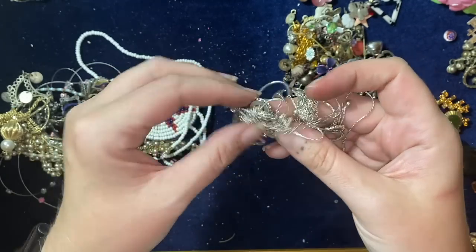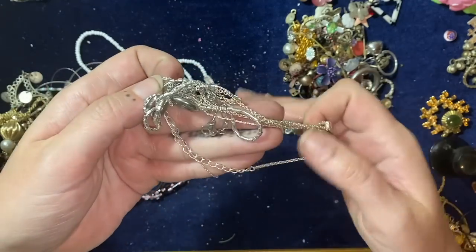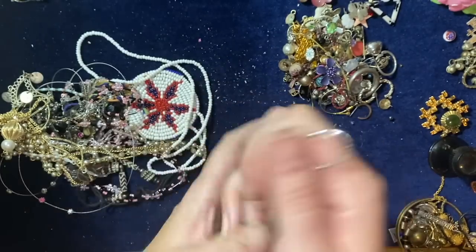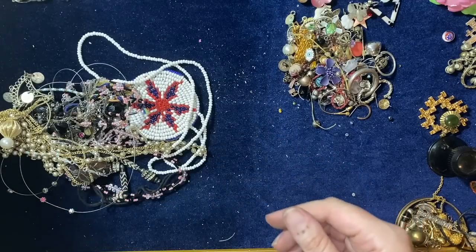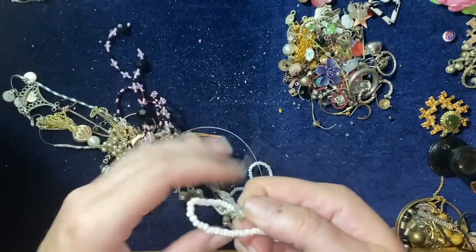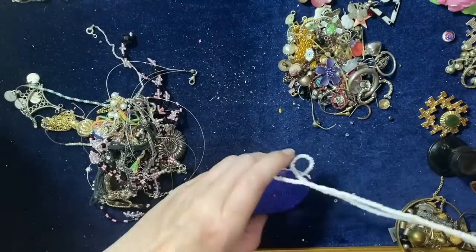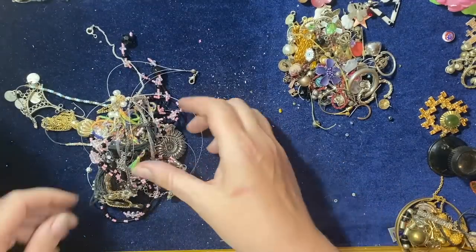Yeah, I can't really see anything particularly worth saving, but someone might be able to do something with the chains. Nope. Nope. Nope. So that goes in the craft lot. So does that. I think that was a silver clasp, the little one, but, you know, right. So that's you out, but you look like you're going to unravel any minute, so you're going in craft.